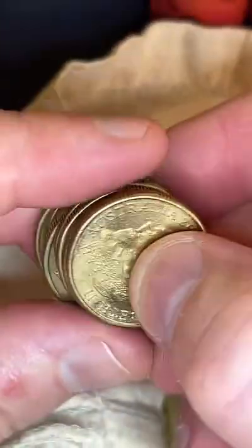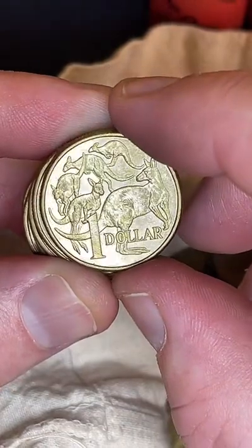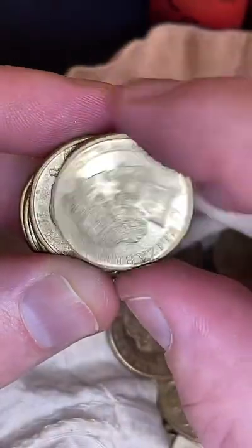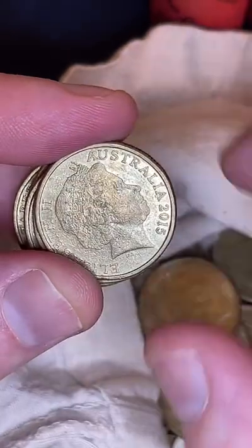I'd love to find a $1 Mule coin as well. That'd be awesome, a $2,000 $1 Mule. But more realistic is finding some of these little errors on the coin. I found 2 yesterday. Yeah, and I just love finding little errors on coins. So, yeah, that's probably more realistic.